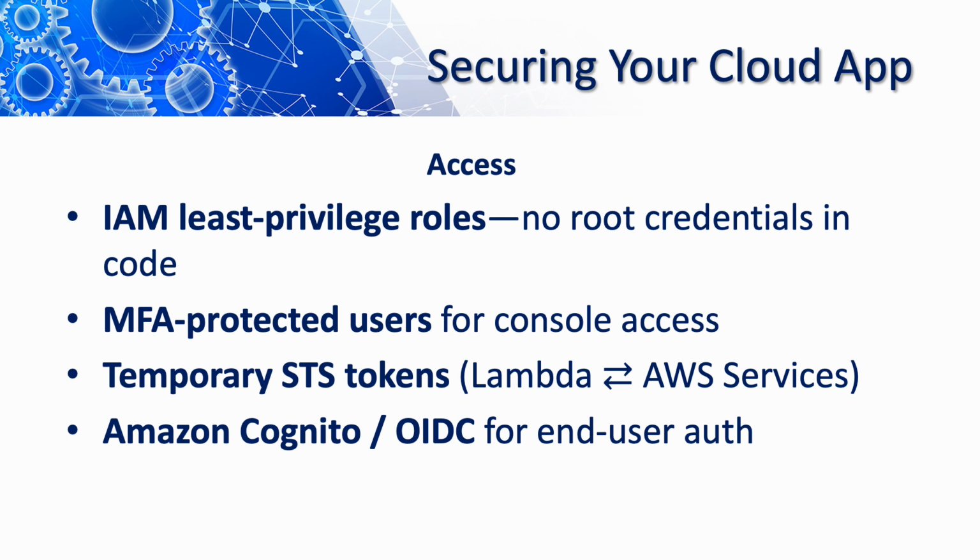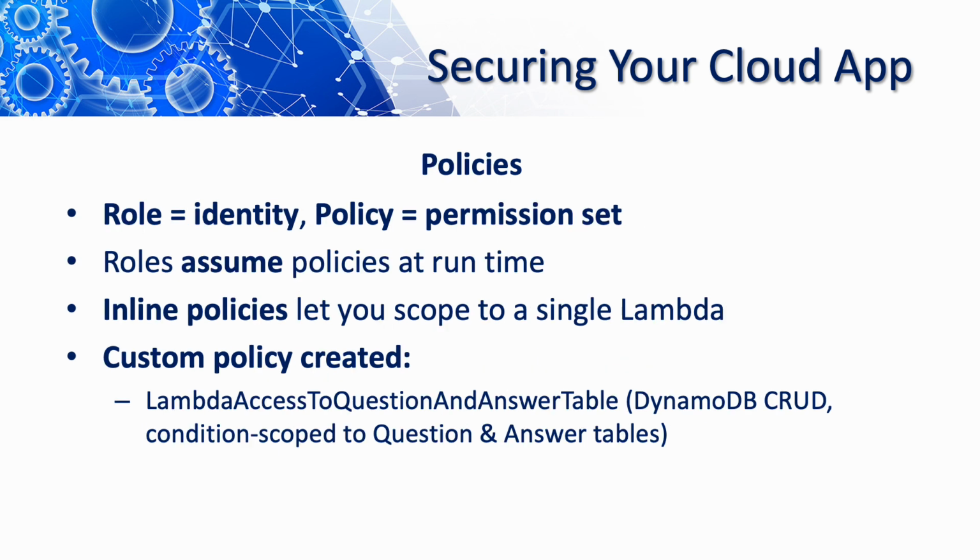As for security, we apply least-privilege IAM roles, meaning every principal gets only the permissions it needs, nothing more. The developer console is locked behind multi-factor authentication, and Lambdas assume short-lived STS tokens instead of hard-coded keys. If we expose this app publicly, we layer Cognito on top to handle user signups and federated logins. Think of an IAM role as the actor and a policy as that actor's script. When Lambda spins up, it assumes a role, which in turn carries one or more permissions policies.